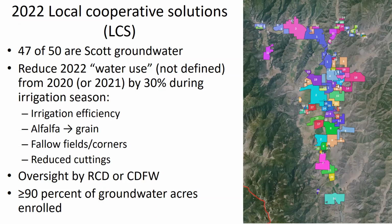Every ranch, or everyone who signed up, was visited periodically by the RCD or CDFW with 24 hours notice to go out and do whatever verification is possible on the ground there. And the State Water Board said about 90% of the groundwater irrigated acres in the Scott were enrolled in that program.